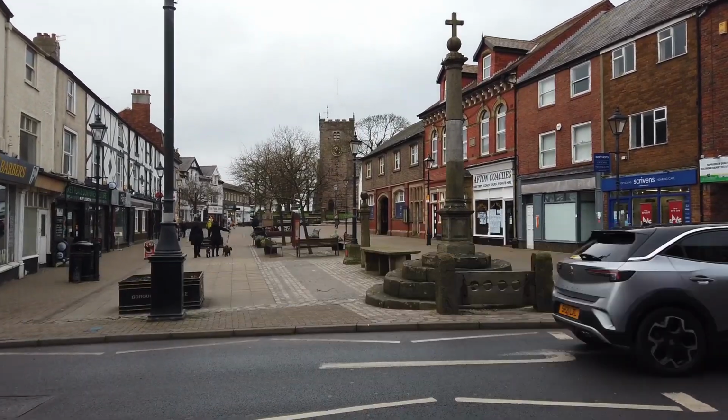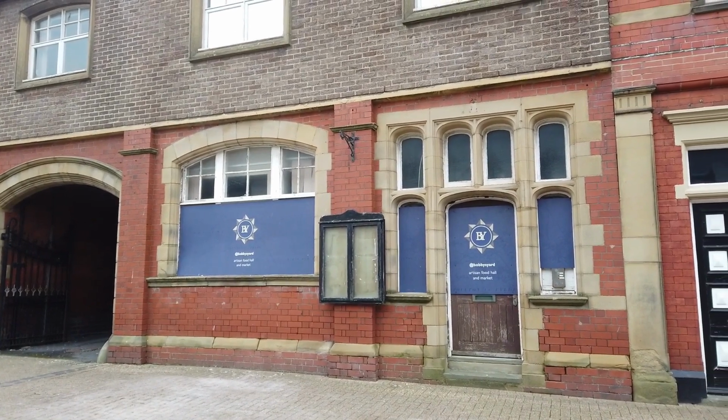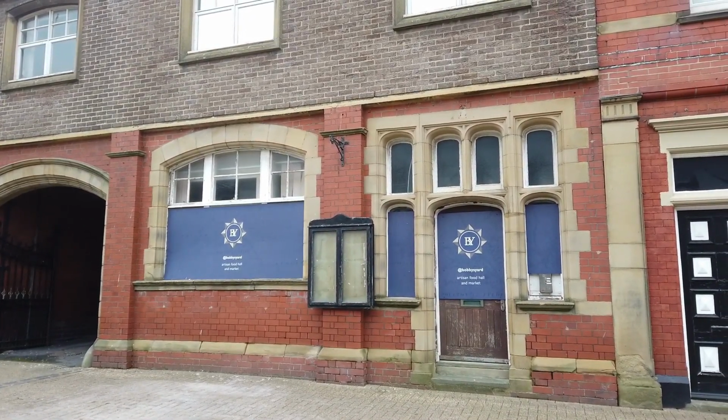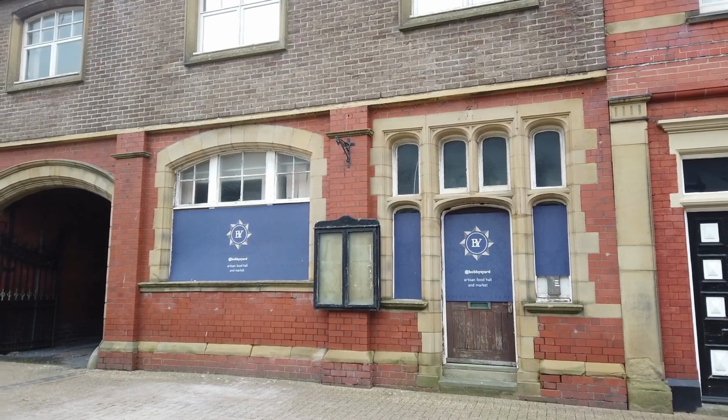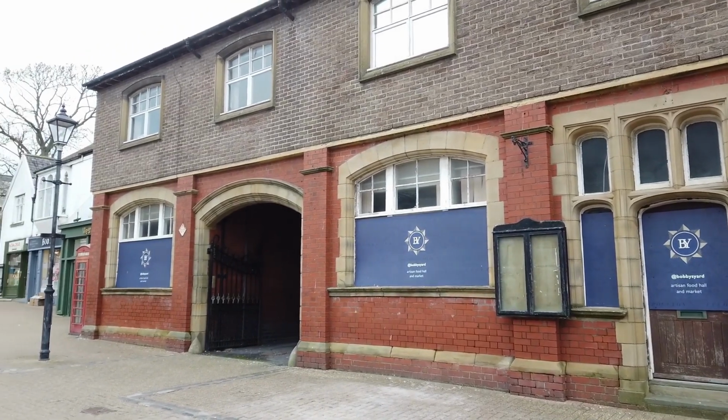Marketplace now. Got the old police station. Called Bobby's Yard Artisan Food Hall and Market. I have no idea if this is open or not.